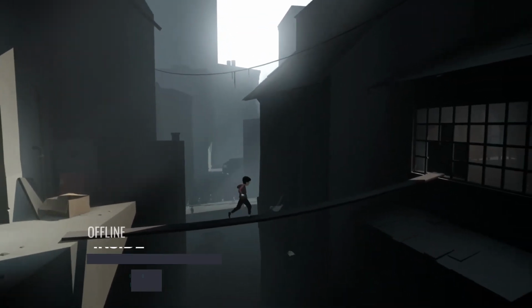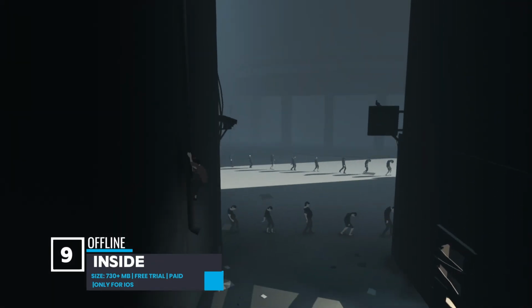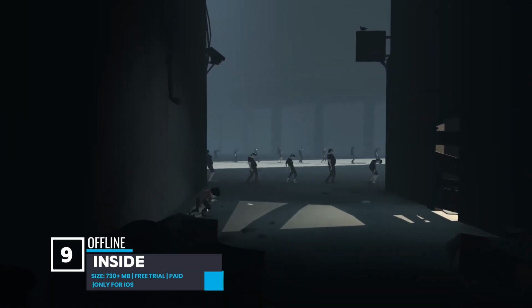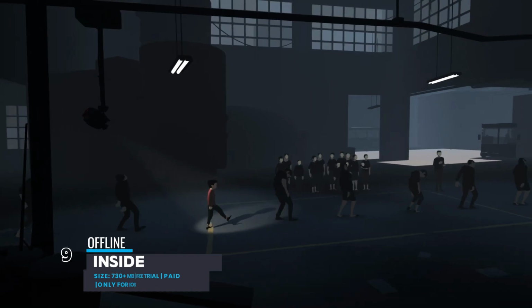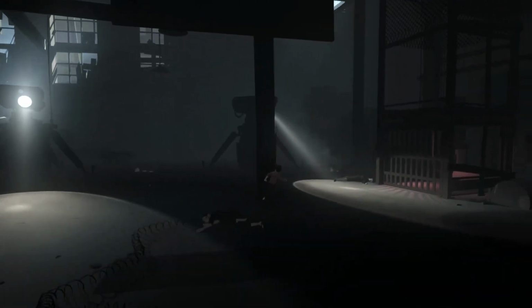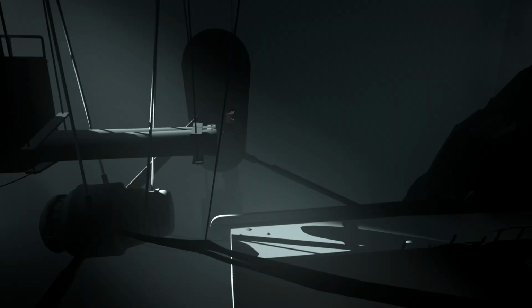Next up is Inside, a spooky puzzle platformer. If you're an Android user, sorry, you'll have to skip this one because it's only on iOS. It's not your typical horror game with jump scares or nightmares, but it's definitely unsettling. The player controls a boy in a dark, dystopian world, solving puzzles and trying to avoid, well, death.